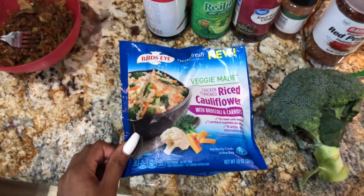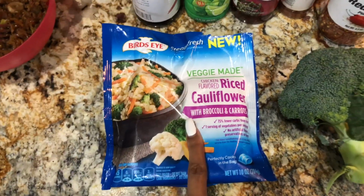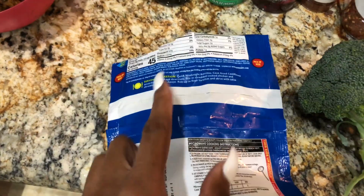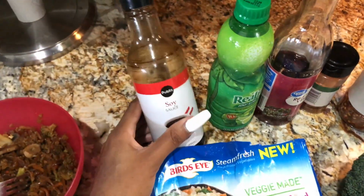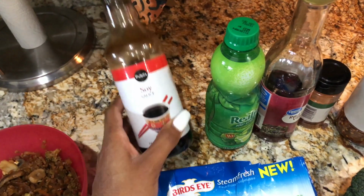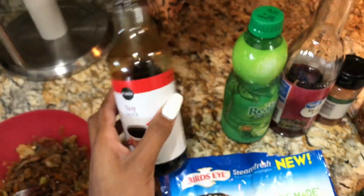I use this Bird's Eye Veggie Made chicken flavored rice cauliflower with broccoli and carrots. And it does have some cheese in it too. A 1/2 cup of this is 45 calories. I did 1 full cup, so 90 calories. I used 2 tablespoons of soy sauce. Soy sauce is so good because it's so low in calories. 2 tablespoons of that is about 20 calories.